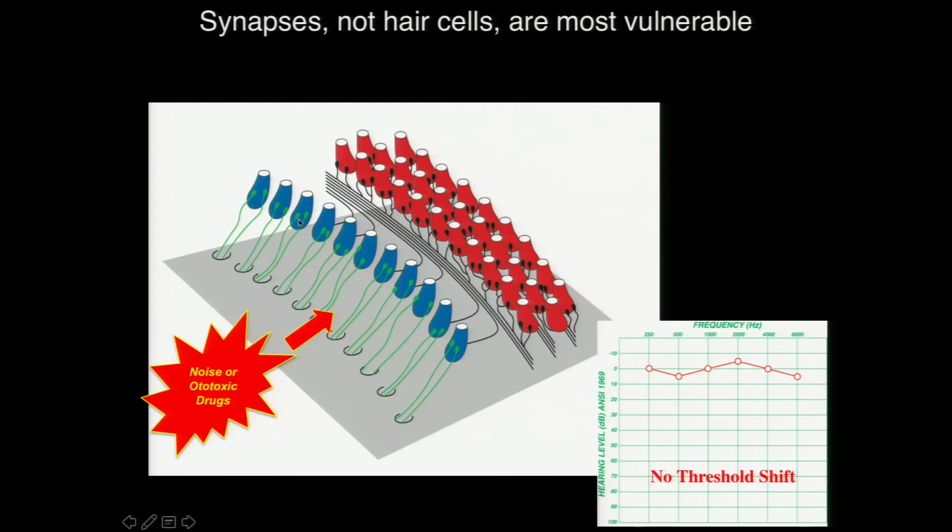Obviously, if you lost all the fibers in your auditory nerve, you wouldn't hear anything. But you can lose possibly up to 90% of the fibers in your auditory nerve, so long as it's done fairly evenly distributed across the cochlear spiral, and there'll be absolutely no effect on the audiogram. So that's one of the reasons why it has gotten the nickname of hidden hearing loss.